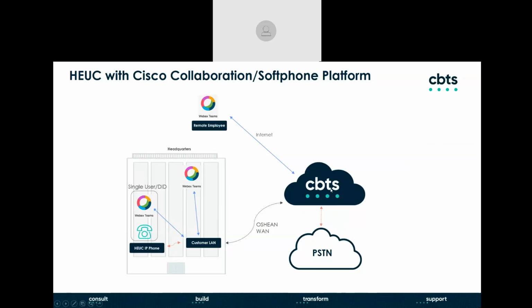And we have created NNIs, or network-to-network interfaces, from the Ocean metropolitan area network, their fiber network, into our data centers. That way we can deliver quality of service across private IP space and not the internet to any location that has Ocean connectivity. This allows you to have an end user operating off of their mobile device or a laptop, and they can make a telephone call that would go across the Ocean WAN across those fiber circuits to our data centers where you have PSTN connectivity.